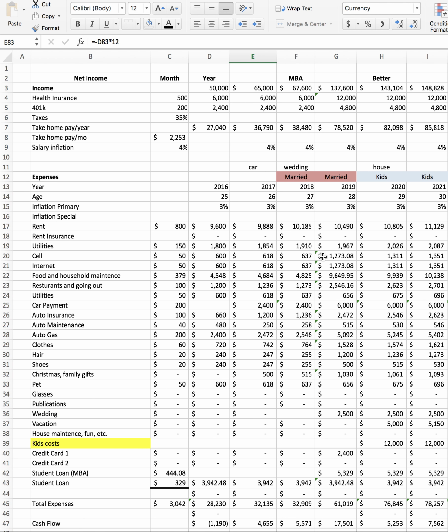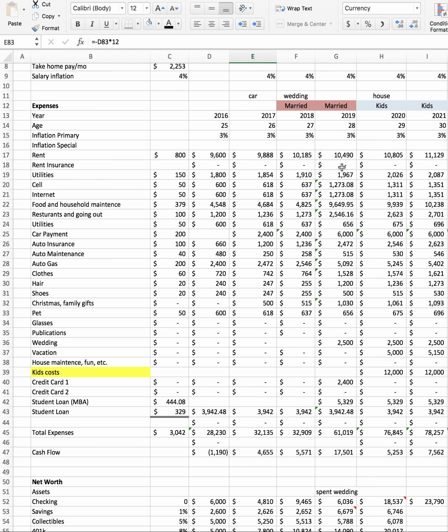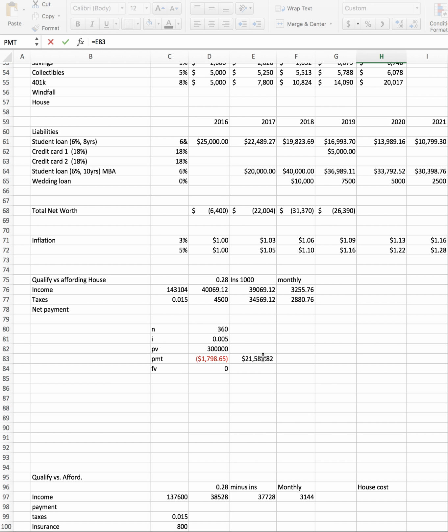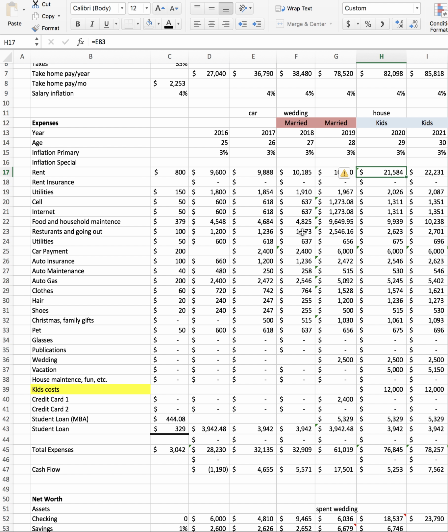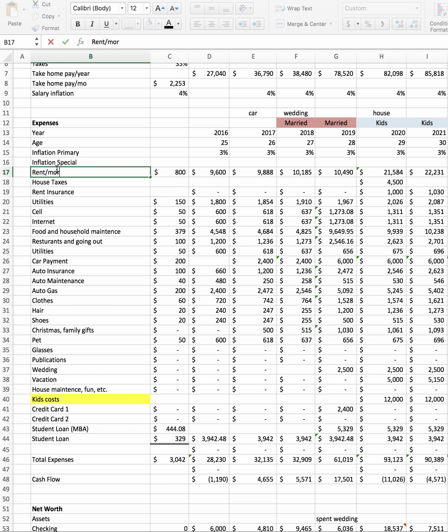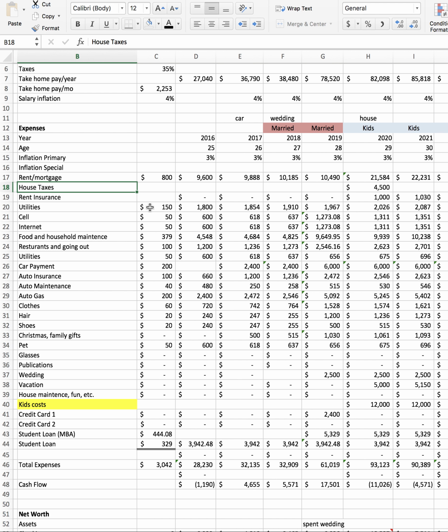And so we can just go up here and say this cell here, where's our house, equals this cell. Enter. And so now we have our house payment in here. Renter's insurance, we didn't have renter's insurance. Now we have house insurance, so we're putting $1,000 in there. And then now we have to add a line in here, insert, and this is house taxes, and that goes in at $4,500. And we got the insurance, we got the taxes, we have the rent. I'm going to do rent slash mortgage, and so on.